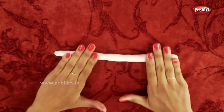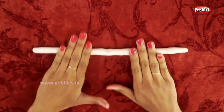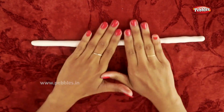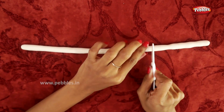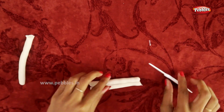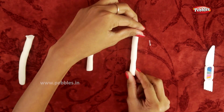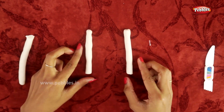R for rat. S for sheep. T for tiger. U for urial. V for viper. W for whale. X for X-ray fish. Y for yak. Z for zebra.